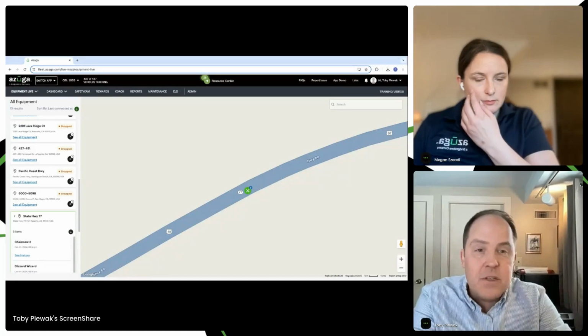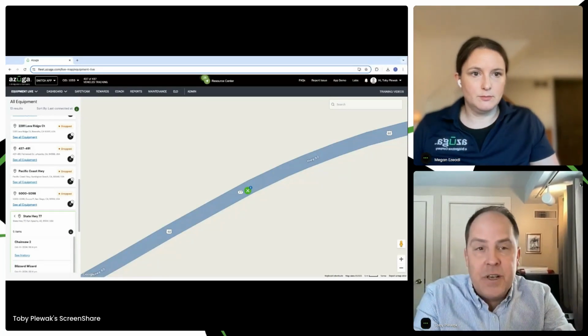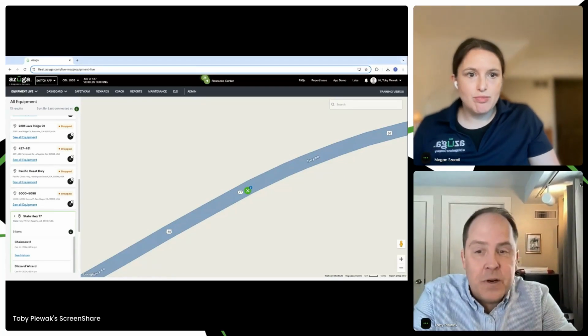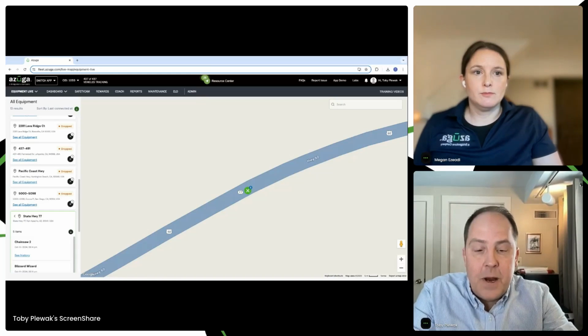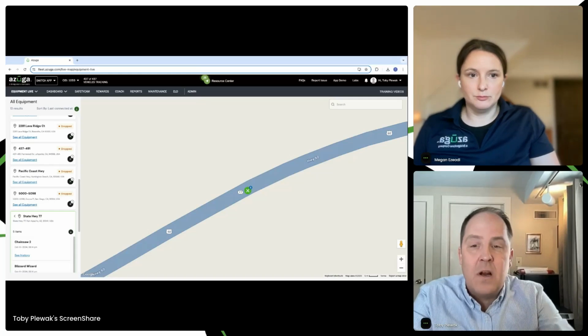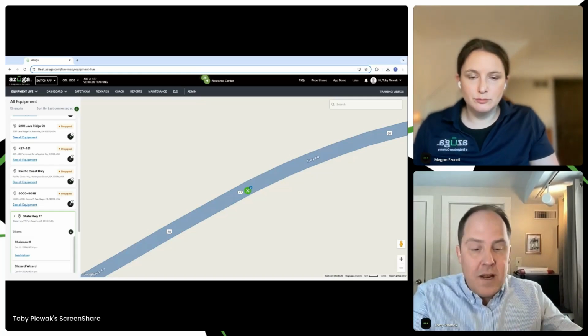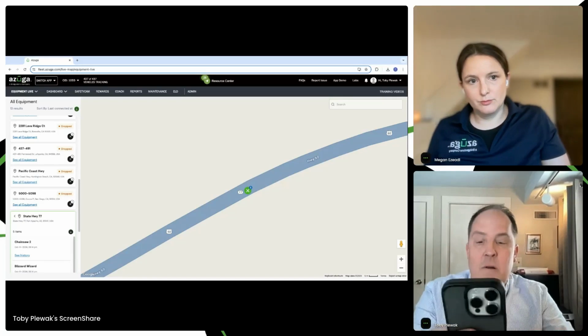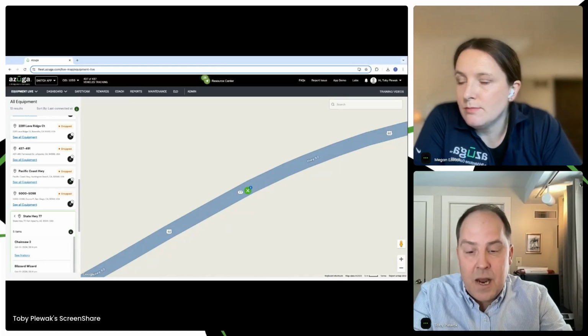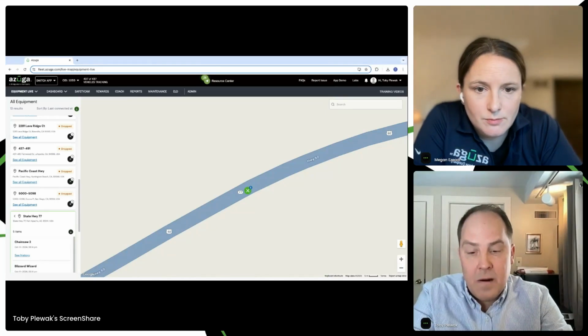There are other ways to install as well, like potentially using an epoxy to more permanently install something if you're concerned about it. But the 3M tape, even by itself, is really super strong and holds on really well. Once I install it, I just need to create an equipment record in the app. And it's so easy to do that I'm going to do it while we're talking here.